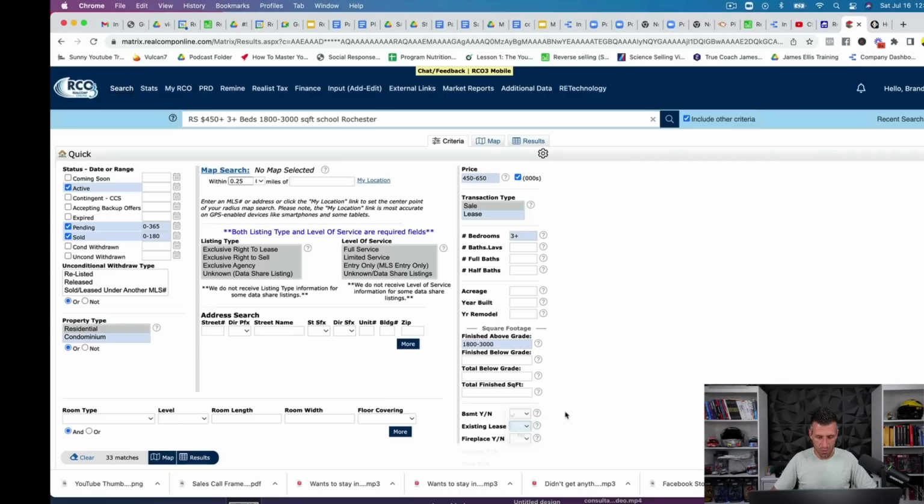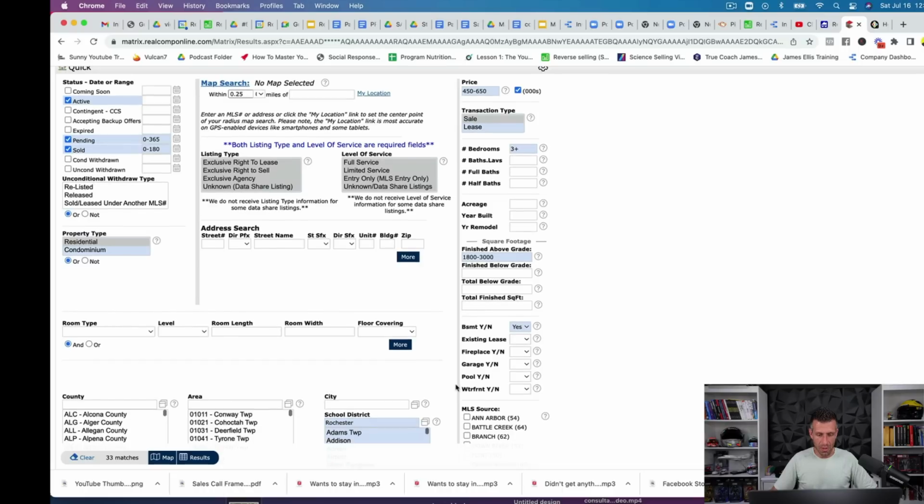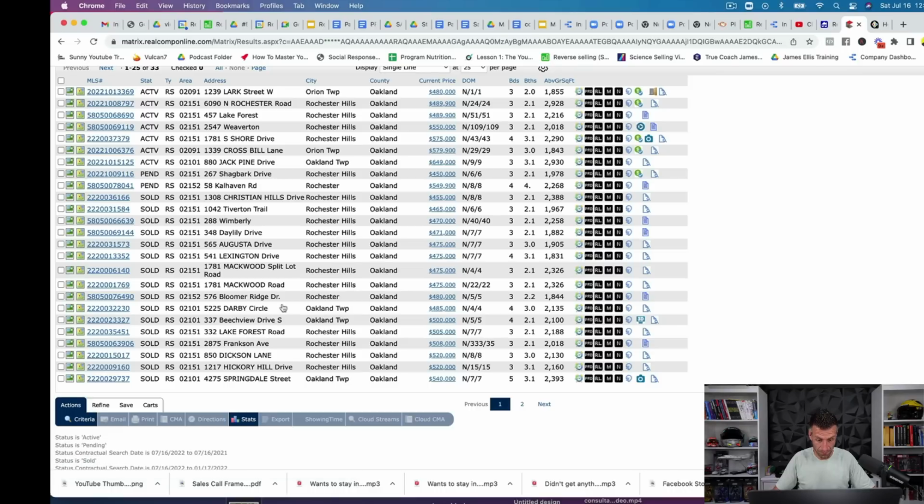Let's just do ones with basements. That should bring us down even more. Nope, they all have basements. Okay, fine. Garage, let's make sure they have a garage. Okay, so they all have garages. That's fine. Now let's look at what we got.